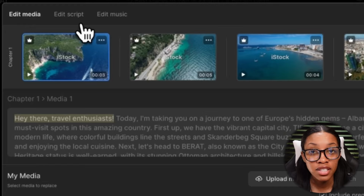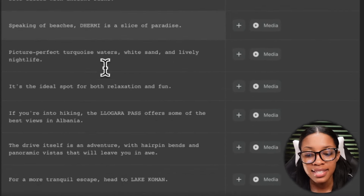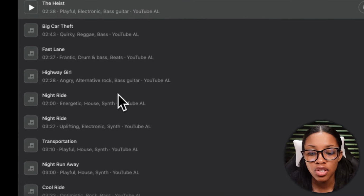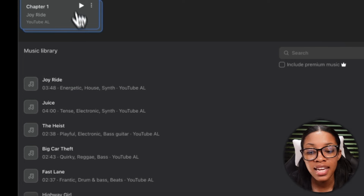Next, if you want to edit the script, you can do so by simply clicking where it says edit script and going through the entire script, clicking the one you'd want to edit and making whatever changes you see fit. And also, if you wanted to change the background music, you could do so as well by clicking where it says edit music, and then you could scroll through all the different options it's giving you, and then simply click on the one you'd want and it would replace it.